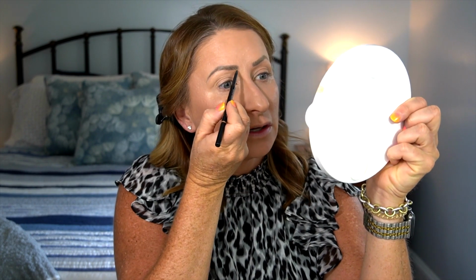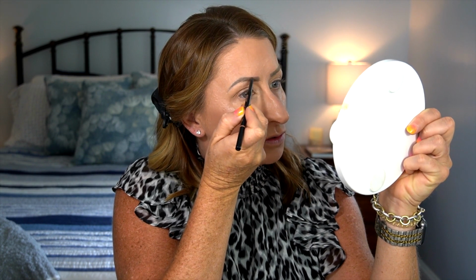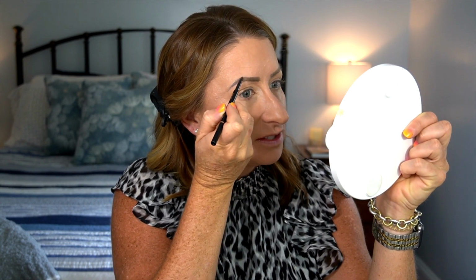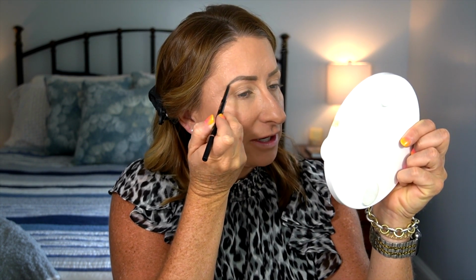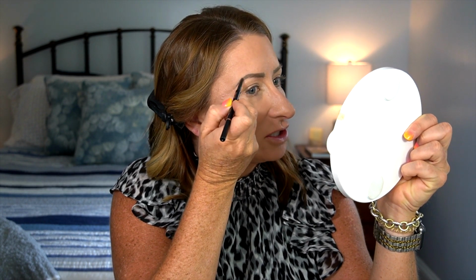I simply just touch up underneath and then just kind of add a little bit of color, more for warmth than anything. And then I just add a little bit here. Same thing on the other side. So my brows have faded over this winter that went by, for lack of a better term, when the pandemic was going on. I couldn't get my brows touched up, rightfully so. So they definitely have grayed down and need that little bit of warmth.